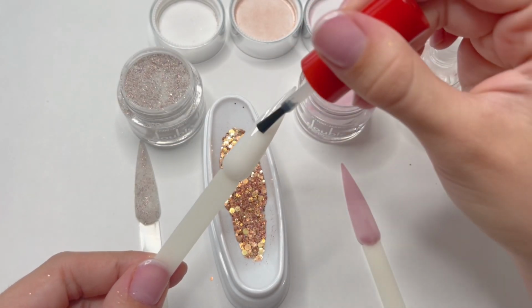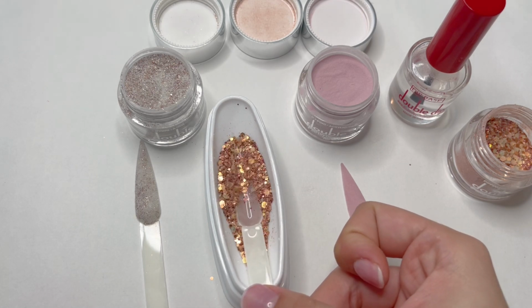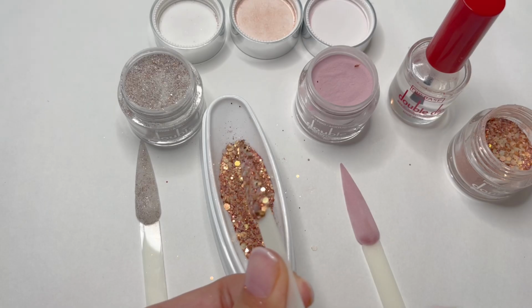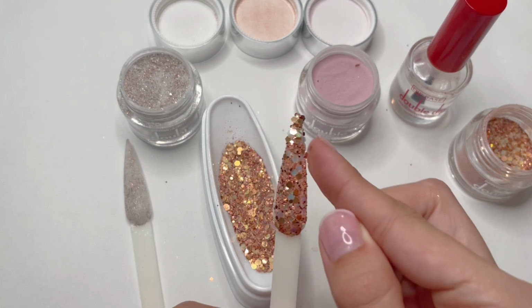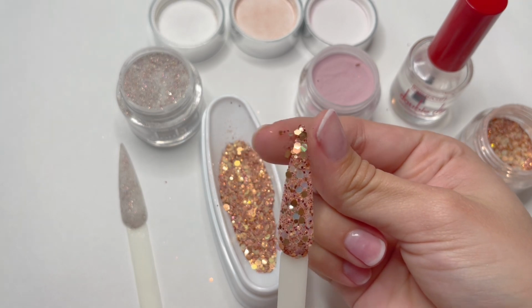So once I have the dip base, I'm going to go ahead and push the nail swatch down into the glitter. I am going to tap away the excess and make sure that all of the glitter is pushed down flat against the dip base. As you can see, I did get some in the other dip powder color. I did manage to get that out, don't worry.